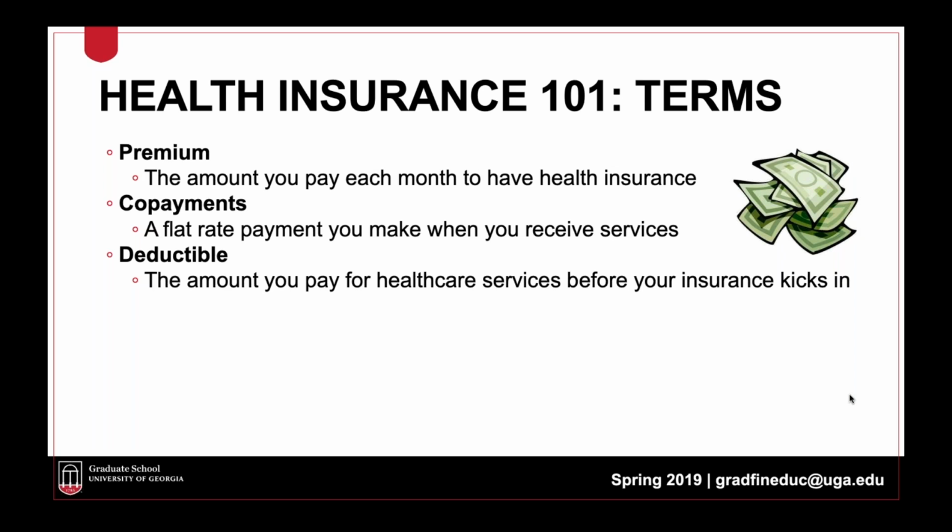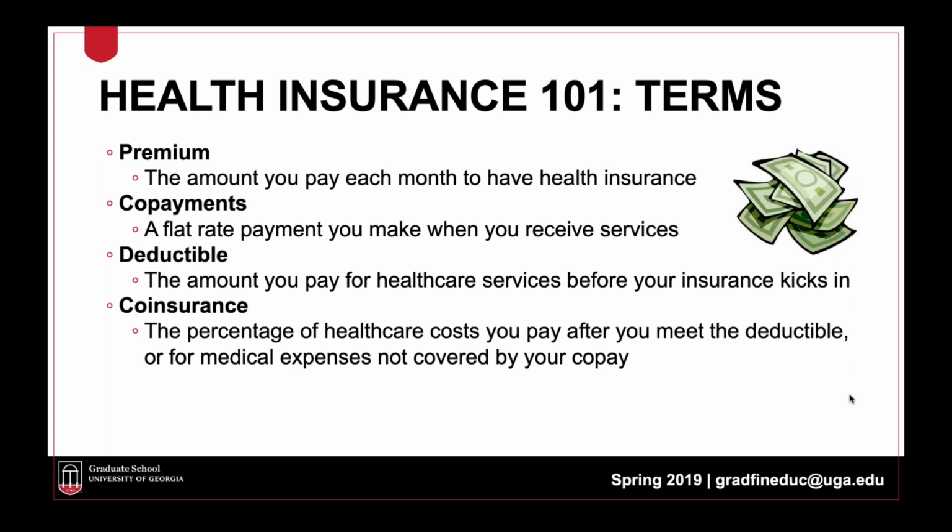So it just totally depends on the plan, but those are two different payment structures. And then there's something called coinsurance. Coinsurance is the percentage of healthcare costs you pay after you meet the deductible or for medical expenses not covered by your copay. All right, so every insurance plan has a premium. And then every insurance plan will have either copayments or deductibles or both. And then every insurance plan after that layer would have the coinsurance.